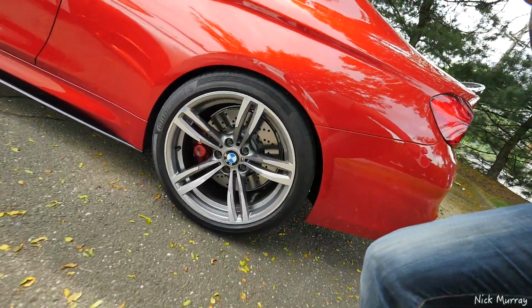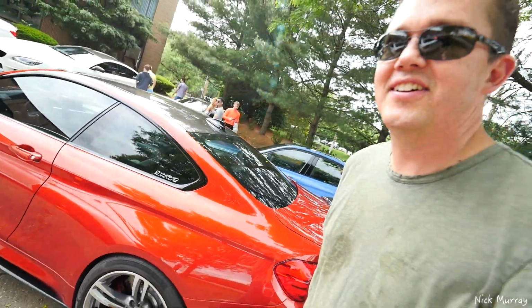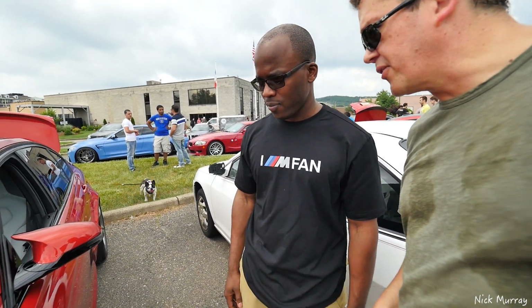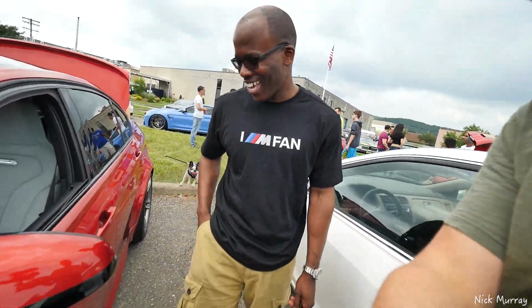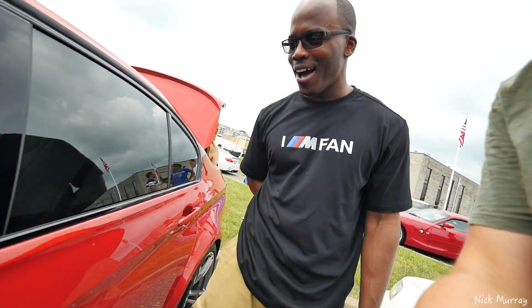So I'm trying to find the owner of this M4. Check out the brake calipers. He's matched it to the outside of the car, which is pretty cool. I like that on my car. My 2016 M3. You got some good taste here, I think. You like the color, huh? I like the color combination. You got it all going on, with the Silverstone interior.